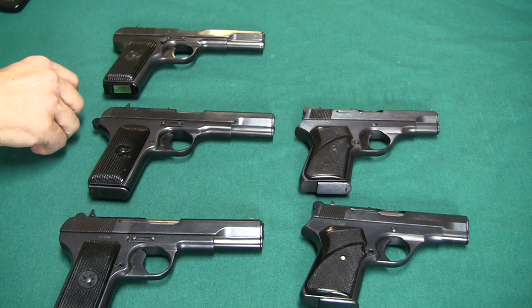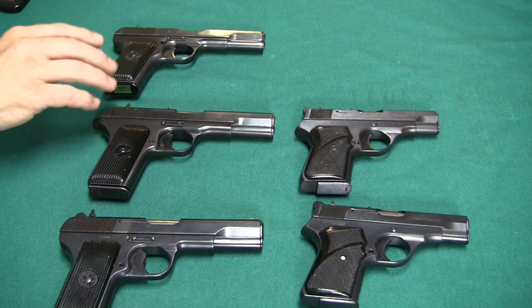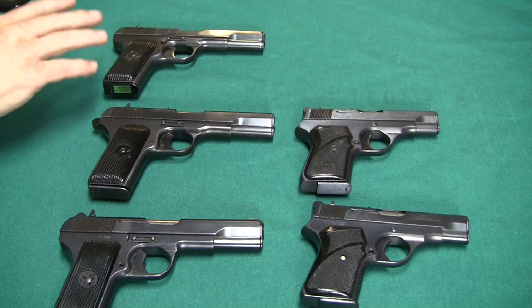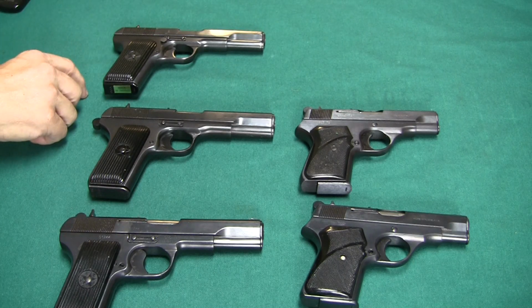Hungary made them in 9mm, I believe. I'm not quite sure, but the M49 and the M58 they made just to export to Egypt, and the deal went south. So the ones made by Hungary to go to Egypt ended up on the surplus market.